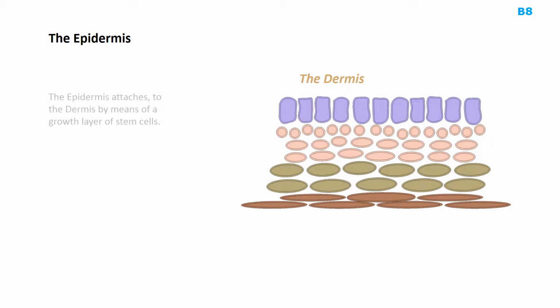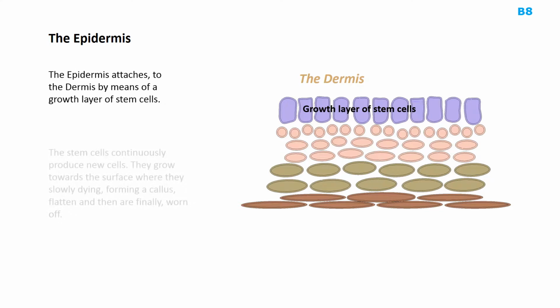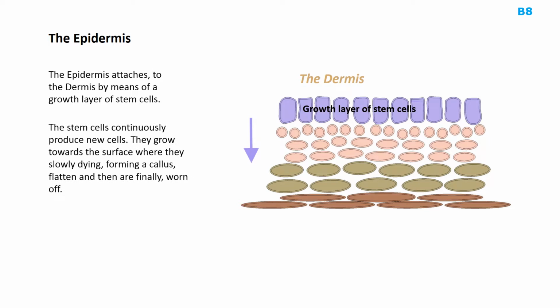The epidermis attaches to the dermis by means of a growth layer of stem cells. The stem cells continuously produce new cells. They grow towards the surface where they slowly die, forming a callus, flatten, and then are finally worn off. The epidermis, for the majority of people, renews every 2 months.